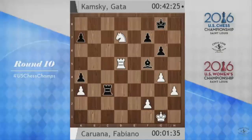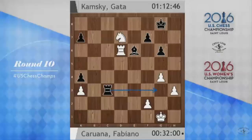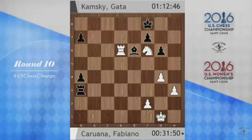Wait, what? What is bishop takes d7? I mean, isn't bishop e6 just very strong for black? Bishop e6, rook d6. Maybe he doesn't want to see knight f6 and g5 happen somehow? No, but I mean, rook takes a3, this should just be very good for black. Let's continue the line. Knight f6. Knight f6, king f8, that's the point. And now, black must be winning. Just rook a1, a3, a2.